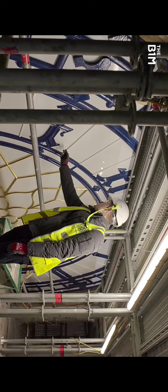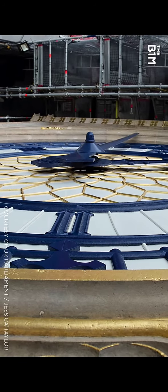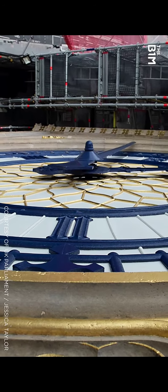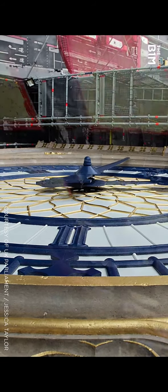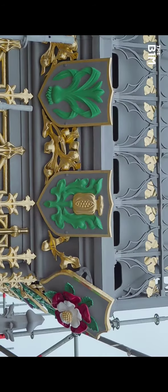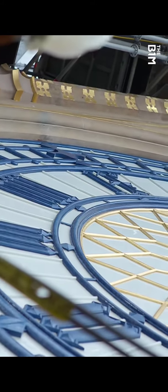Each of the 324 pieces of hand-cut glass on each face are being replaced, while the colouring of the hands, numerals and ceramic decoration is being restored to the gold shown in the tower's original design. The work is more significant than anything done in the past. So the glass you can see at the moment is all entirely new.